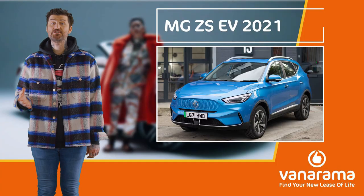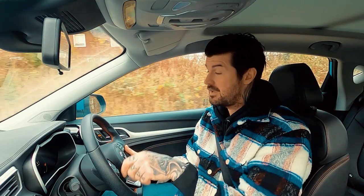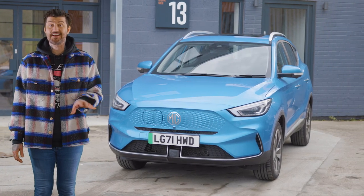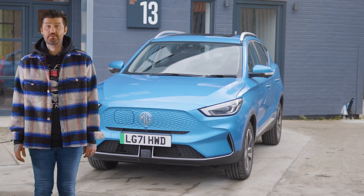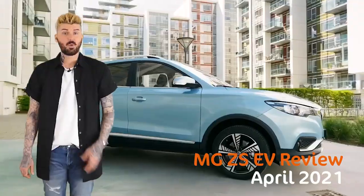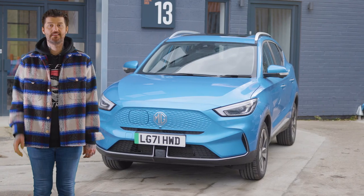So, MG ZS EV today. Now, updated. And what an update. Now, I've already reviewed this car for the channel quite recently, and to be honest, the basic character has stayed the same with the update. What we've got here is a facelift of a car that was launched in 2018. So I'll give you some links to that video if you want a more detailed review than this is going to be, just of the update, basically. All right, let's crack on.